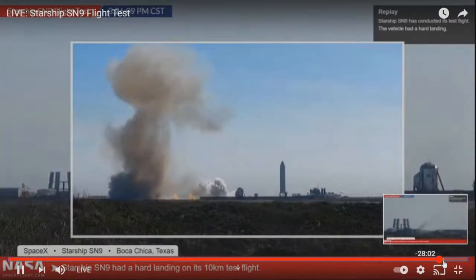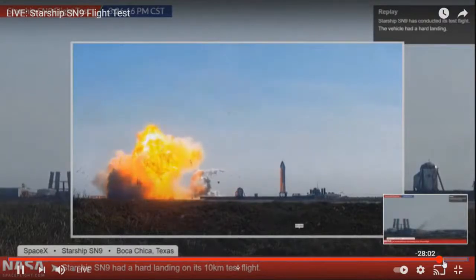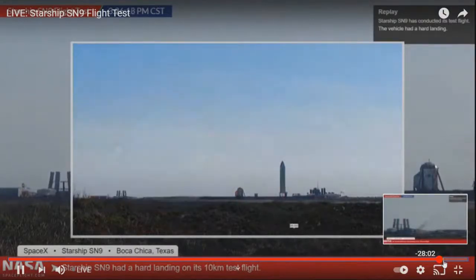That's their robot film. Starship SN9 bites the dust. SpaceX will learn from that and move forward. Yeah, I'm going to need to see that at least 10 more times. Here you go. I'm just getting the right time. I'm going to note the time when it suddenly appears in frame. Look at this.